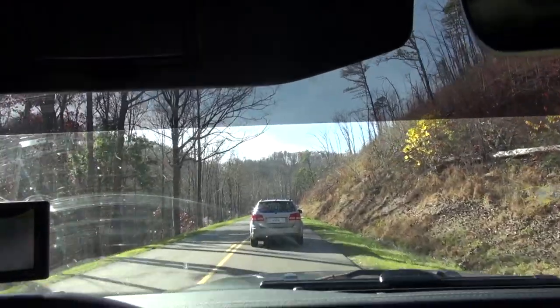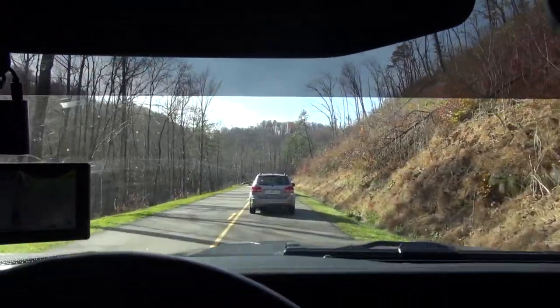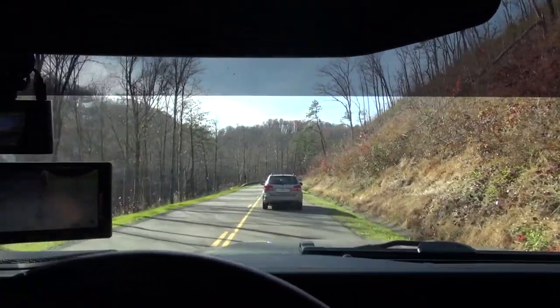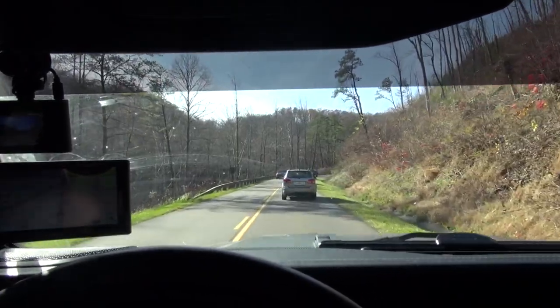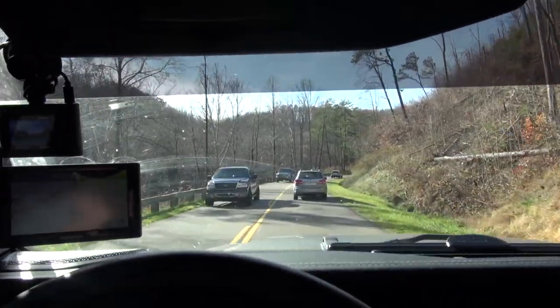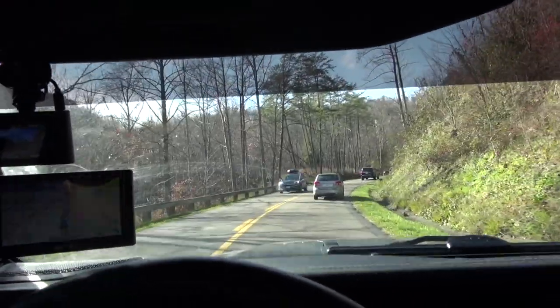Now, when I get up on that swinging bridge, which I'm not 100% sure how to get to, we're going to figure it out. But I don't want to wait in that line. Wow, that is a long line. At least I'm moving. And I may wait in the line when I get to the other end, but I might not.